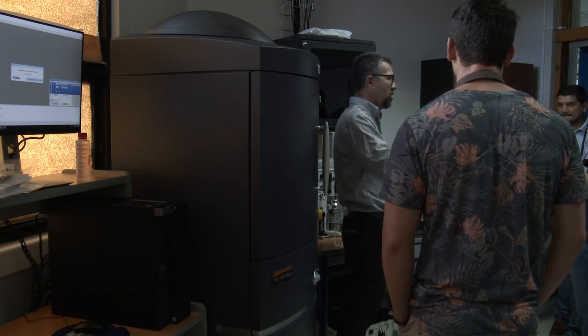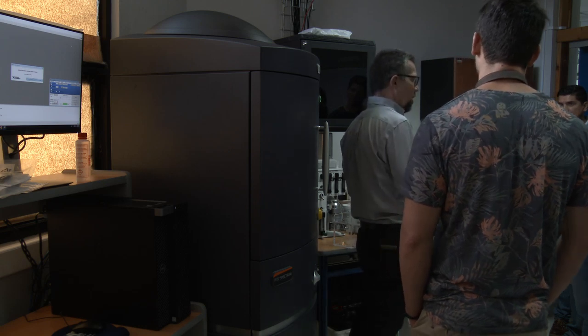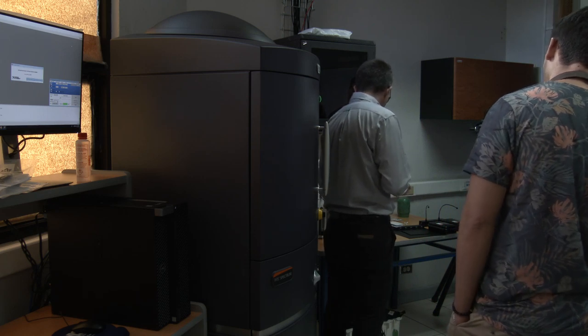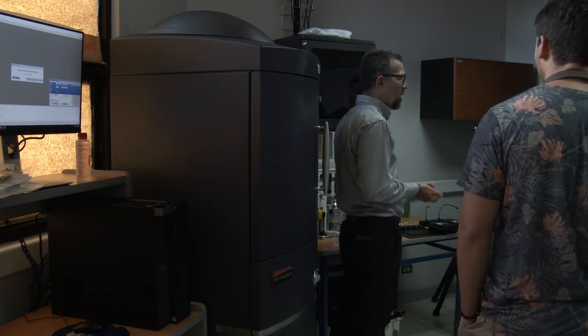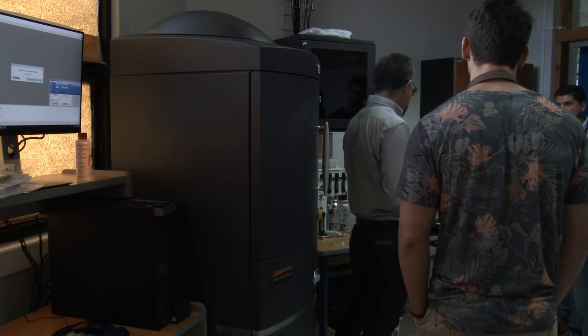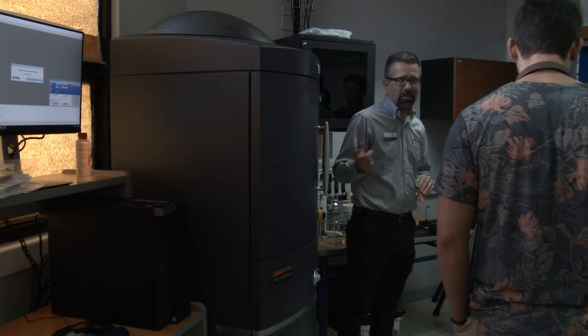So the advantage to isoflurane is it clears very rapidly, it leaves no trace, and once you reduce this to 0%, he's now 100% oxygen. In 30 seconds, he'll be wide awake. Okay? Now we want to move the mouse over inside the IVIS. If we open up the door to the IVIS, open the door.